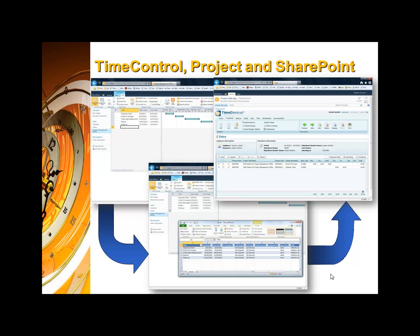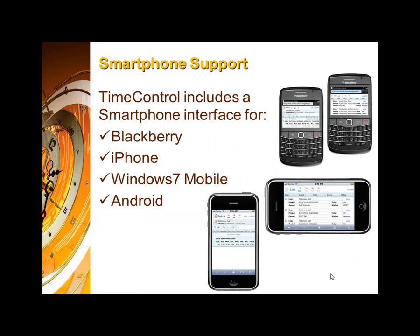We looked at the web-based interface, but time control also includes a mobile interface for your smartphone. If you want to update your timesheet on a BlackBerry or an iPhone or a Windows 7 mobile device or an Android phone, we've got an interface for that included with time control when you use the system.